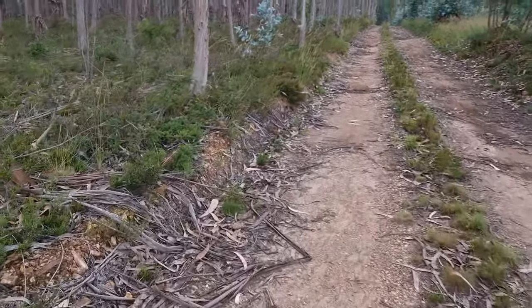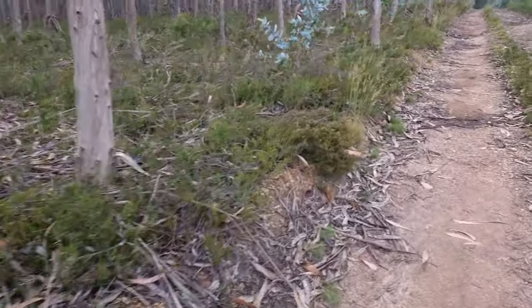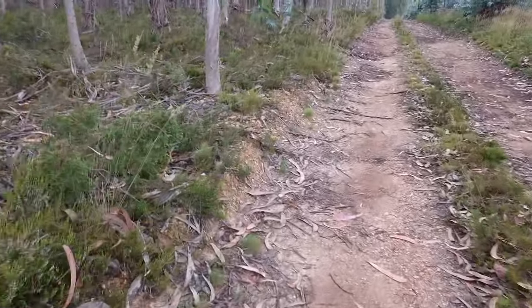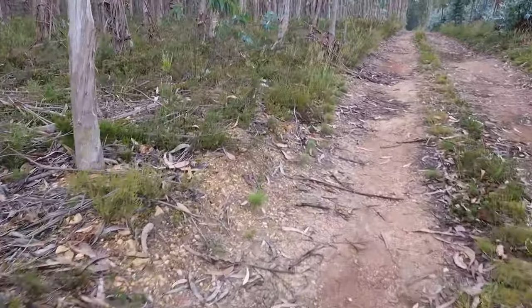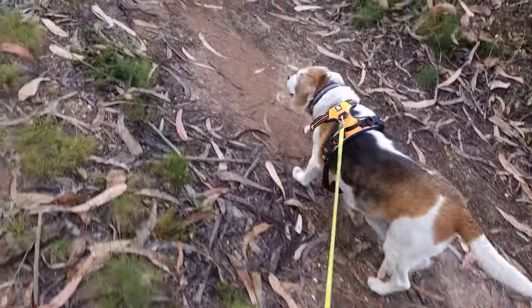So just taking a walk in the forest, stretch the legs. I like to do a lot of exercise as well, keep in shape, keep fit. Sasha also needed a walk. Hey Sasha.